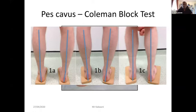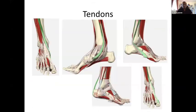In patients who have stiffness or arthritis, they may not be correctable and you would get no correction on the Coleman's block test. Now, you do need to examine neurology in cases of Pes Cavus.